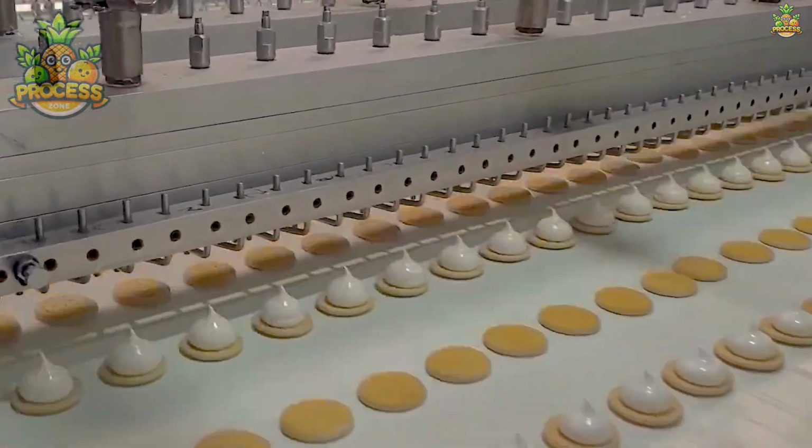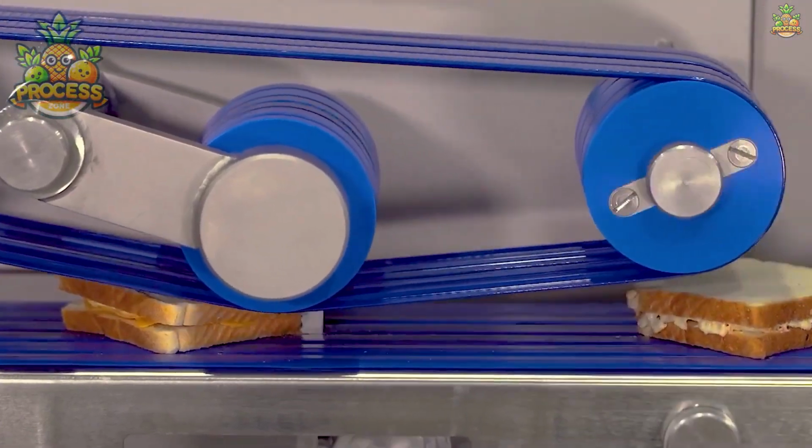Get ready to be introduced to a whole new level of food manufacturing technology with these mind-blowing machines.